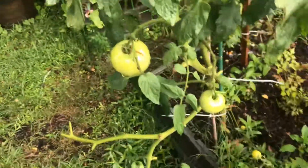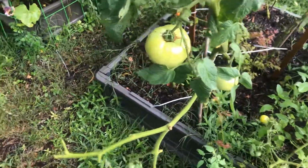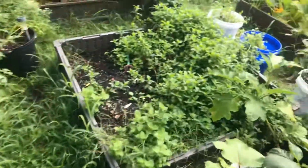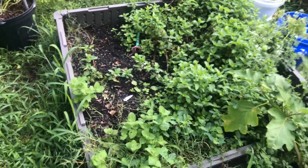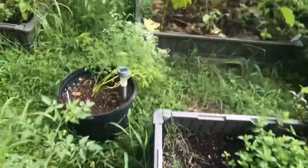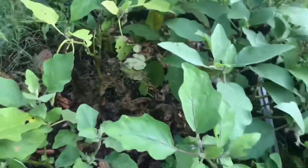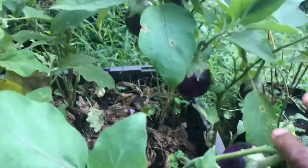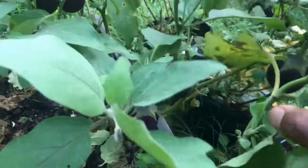And Creole tomatoes, I've gotten about 8 off this plant so far, and still got 1, 2, 3, 4 left to go. Mint is starting to grow back. It was almost all the way gone, and now it's starting to grow back. And while I'm here, maybe we'll take a look at my eggplant. I picked them all the other day, and now I still have plenty of eggplant. I probably got 1, 2, 3, 4, 5, 6, 7, 8 of them in here. And the Japanese eggplant is kind of slow right now. I only see one of those.